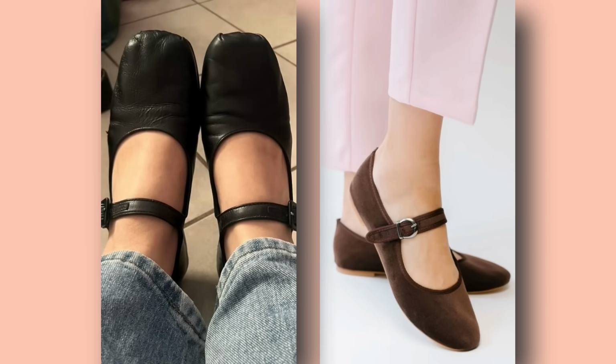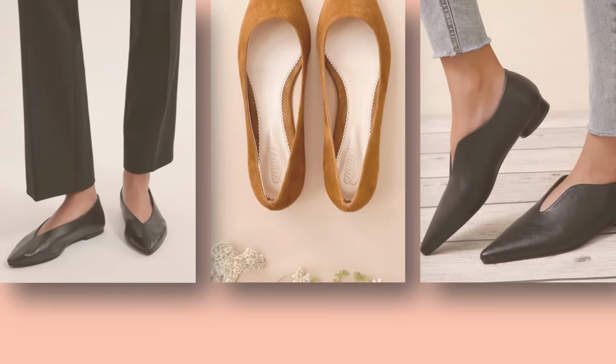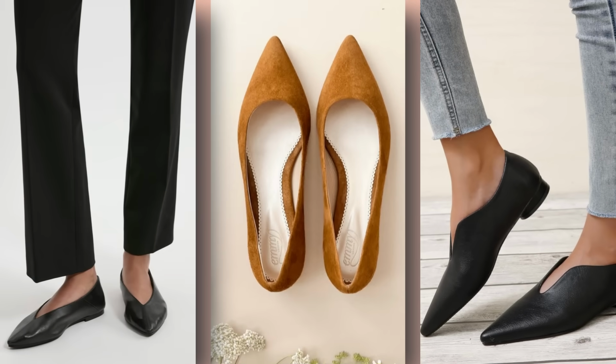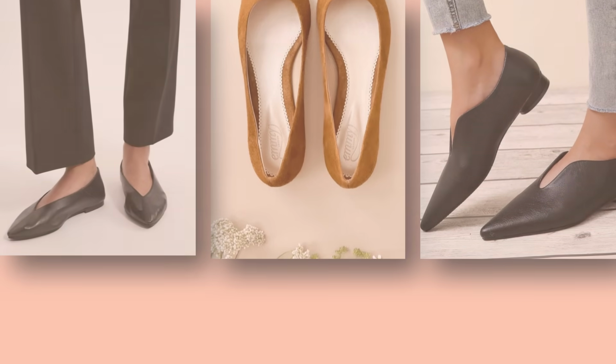Swap those saggy ballet flats for a structured leather flat with intention. I personally love a pointed toe flat in real leather or suede. The pointed toe elongates your leg. The structure gives your outfit polish. And the material says, this woman pays attention to detail.